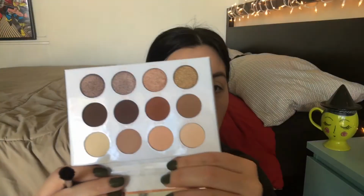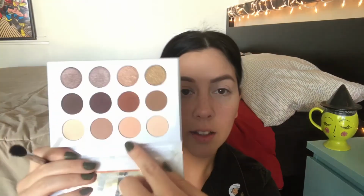I'm trying to be careful because this tea is very full. It's been sitting here steeping the whole time we've been filming. So I'm going to start off by taking the shade right here. It's called Socialite. It's like a peachy kind of shade.